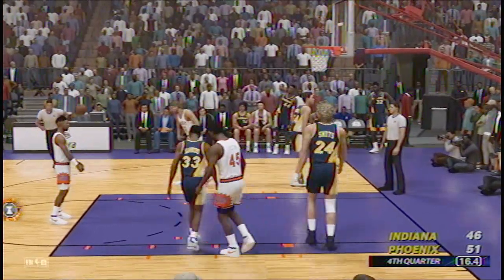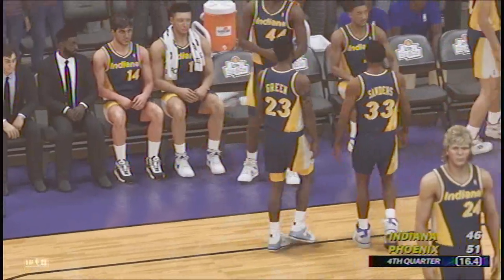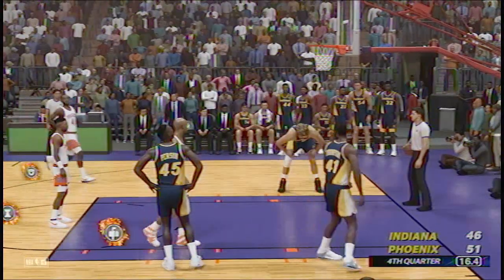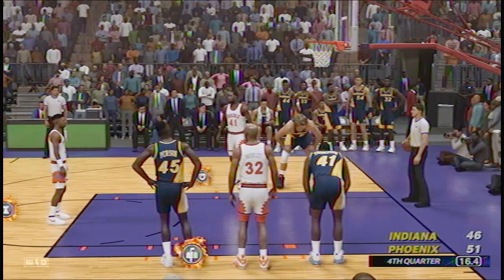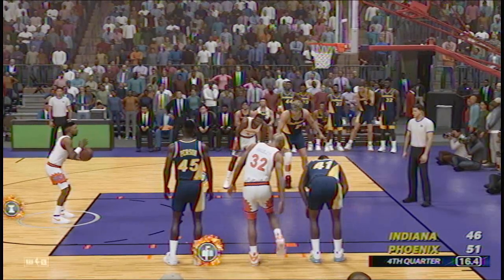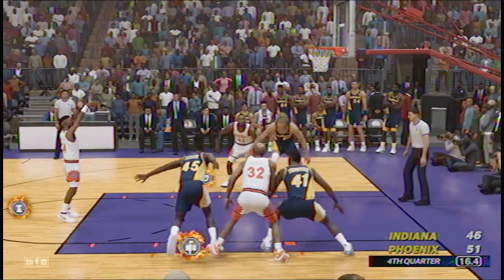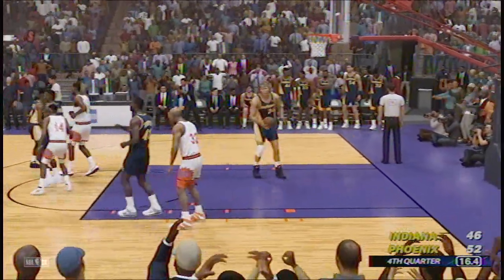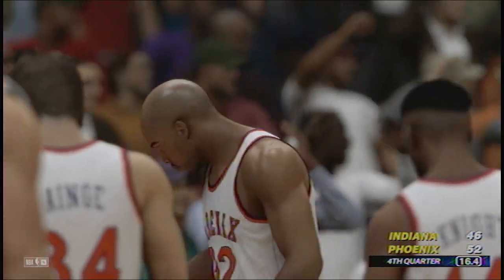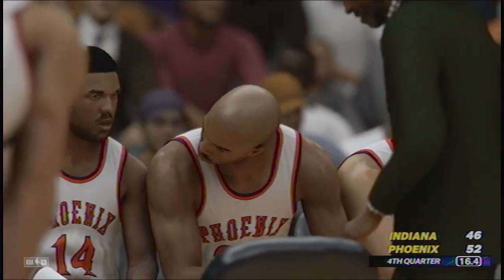And no good is the first free throw missing for him. We'll see if he can nail the second. And he ends up making the second, and that increases their lead to 6. Timeout called, the Pacers. They're trailing by 6. 16 seconds left in the game.